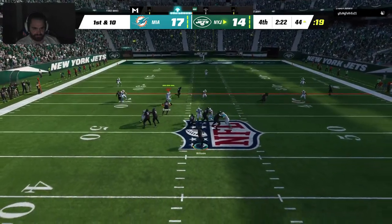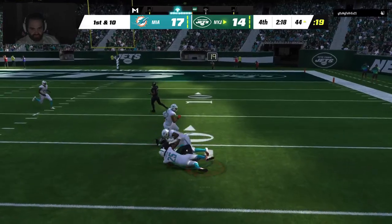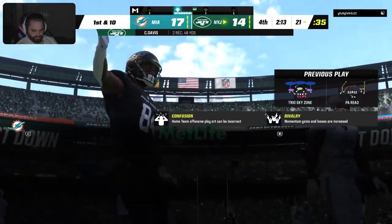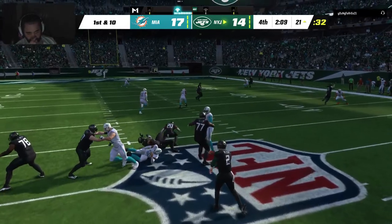Off the play fake, here's Wilson. Pass caught. It's Davis on the crossing route. They'll get this one down near the 20-yard line, just shy of the 20. It's another first down as they bite on 23 more on that one.